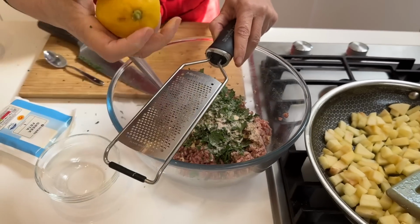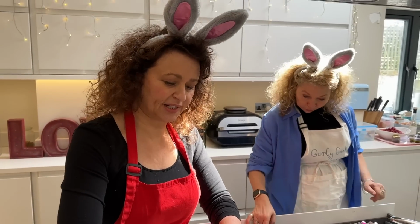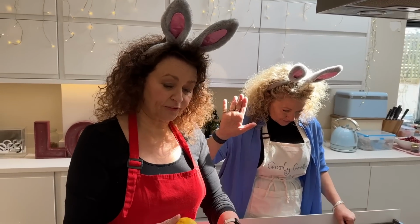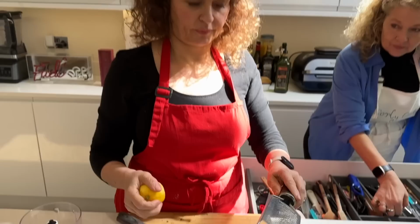When I worked in restaurants on MasterChef, you always see the chef take a teeny bit of the meat and fry it just in the pan to check the seasoning.